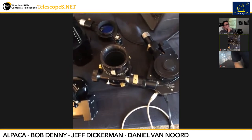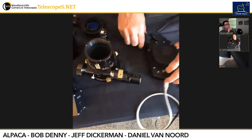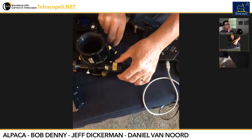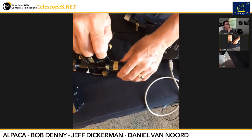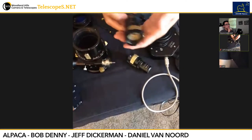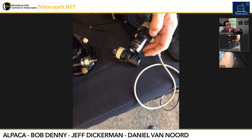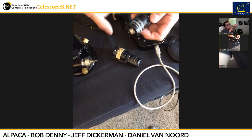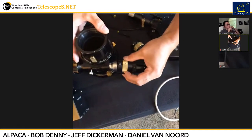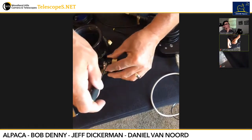Let me show you. I'm going to disconnect it from the hub and slide this guy out. I'm going to use a simple tool to disconnect the fine focus, loosen the clamp. Boom. That's it. This is our new Focus Links version, we call it an FTX 30. The X indicates that all the electronics are inside. Slide that on, do the very same thing. There it is. Tighten down the clamp.